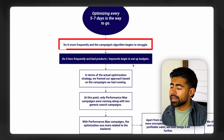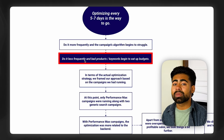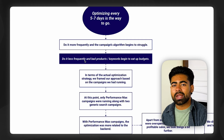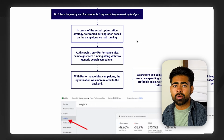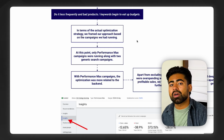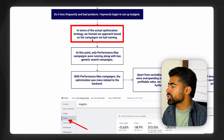And on the other side, do it less frequently and the bad products and keywords begin to eat up the budgets. It's like parasites within your campaigns, which you need to consistently be getting rid of. So you need to be consistently taking your antibiotics and making sure you kill off the germs, which is what we do with optimization.